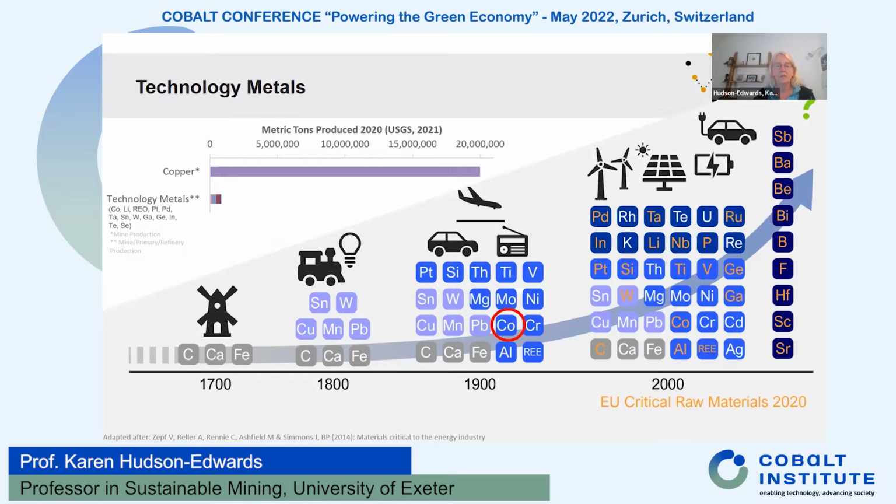2014. Back in the 1700s, we used carbon for coal and peat for energy, calcium and iron to make things like windmills. By the 1800s, a larger number of elements were required to make trains, light bulbs, and by the 1900s, things really started to explode with automobiles, planes, and so on. That's when cobalt first became very important as a technology metal. And in the 2000s and moving forward, our list of these metals is increasing all the time.